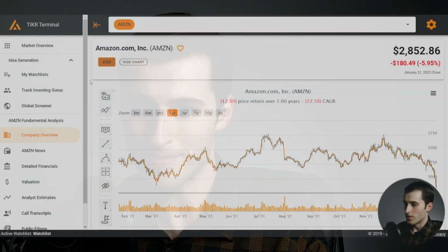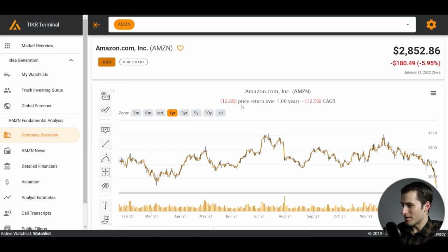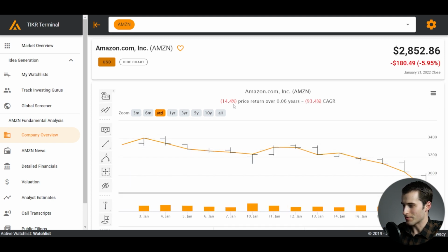But with this pretty significant move down, I wanted to go ahead and take a look to see if it's worth adding to my portfolio. Let's go ahead and do a quick analysis on Amazon. So here's Amazon stock. As I mentioned, it's down about 12.5% or so since last year, and year to date, it is down about 14.5%. So not a good way to start the year for current shareholders.